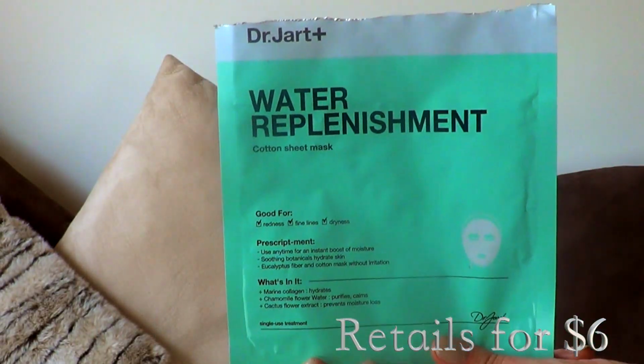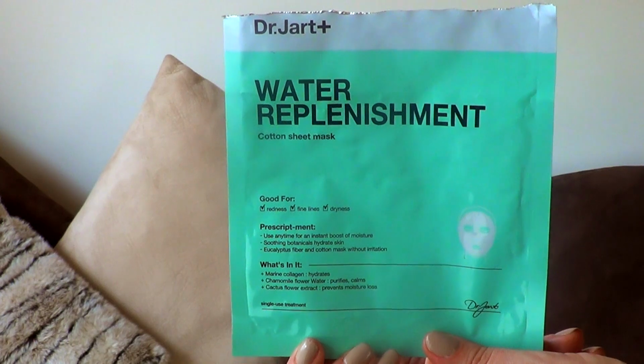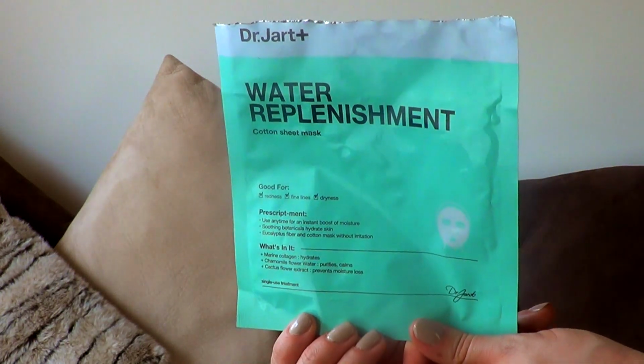The next item, another item from my Sephora haul, is the sheet mask by Dr. Jart, and this is the Water Replenishment Cotton Sheet Mask. This thing is amazing. It is so nice.